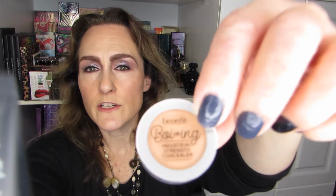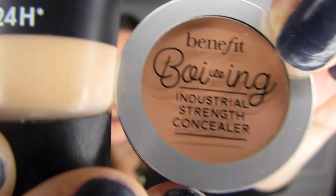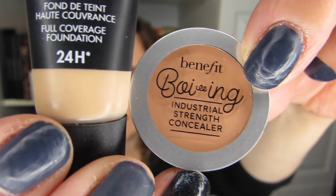Okay, they're quite different. So the Boing concealer, Industrial Strength Concealer, is more orange than the Makeup Forever foundation. So I think that that is going to tell me that I can't really use it under eye. So I might actually, believe it or not, use it as a different foundation product. I'll have to play around and see how I use it, but I will definitely start using this product, no question. Okay, given number 3 was a makeup product, I will open up box number 4.